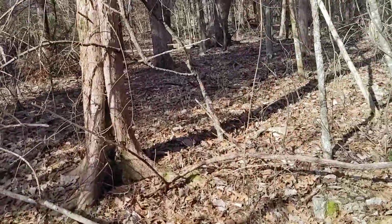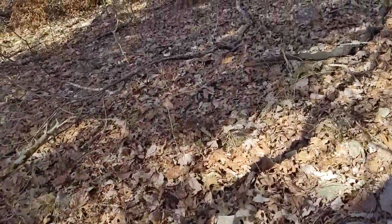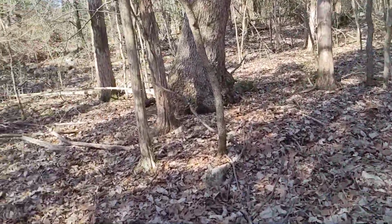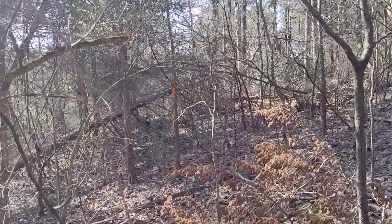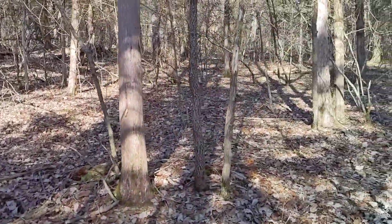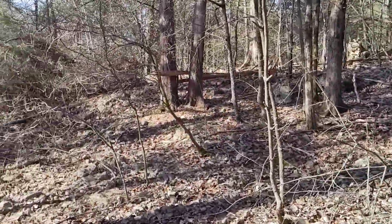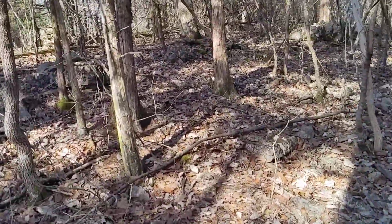And cut back towards that south property line again. Find some more of that orange flagging. There's some right there. Now this is an area all the way back up to the road. A lot of cedar trees.